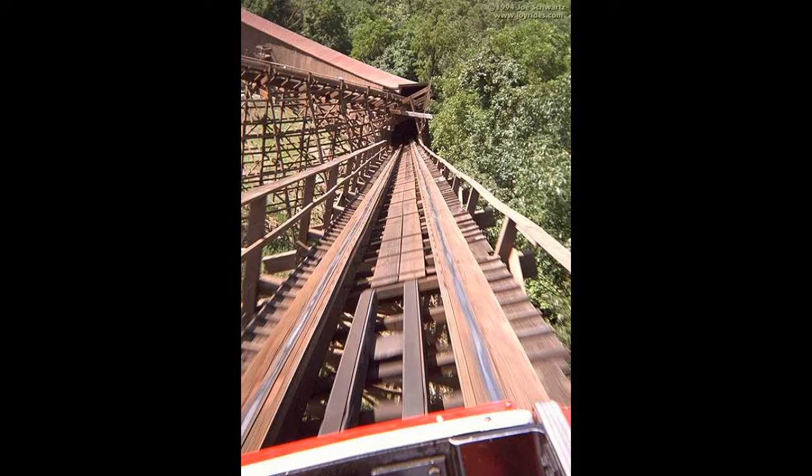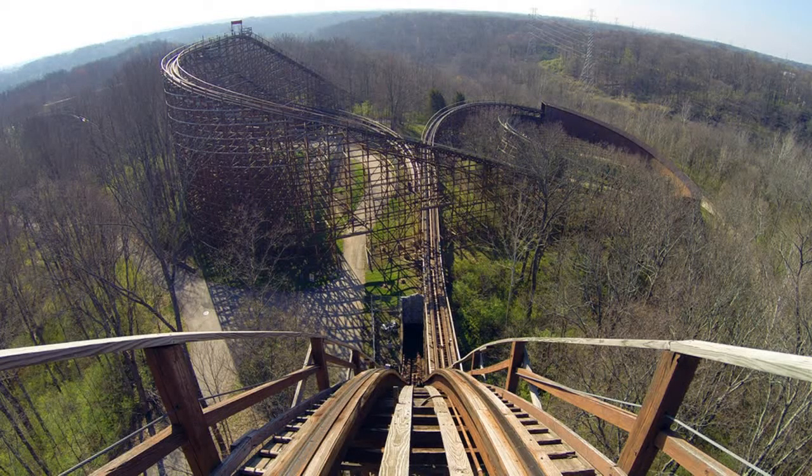And then you bank into these turns. If you're sitting in the left seat, you are totally crushing the person in the right seat, because this turn is just incredibly intense. You hit it at such high speed. I really like the idea of this element. So you just bank right, you're crushing the person next to you, then you're rolling around, then you come back up, and you do the same thing again, and then it's basically over. So that's the layout of this ride. I think it's very strong.